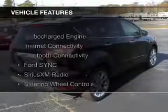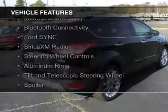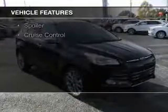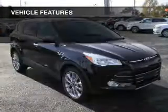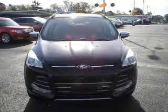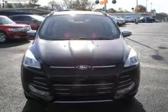The features include a turbocharger, internet connectivity, Bluetooth connectivity, Ford Sync voice activation, Sirius XM satellite radio, steering wheel controls, aluminum rims, a tilt and telescopic steering wheel, a spoiler, cruise control.